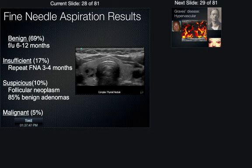And when you have one that comes back not benign, not insufficient, but suspicious, which luckily is only 10% of those, it turns out 85% go on to become just benign adenomas. The other ones are actually follicular neoplasms. And then finally, of all the biopsies that you do, about 5% are malignant.